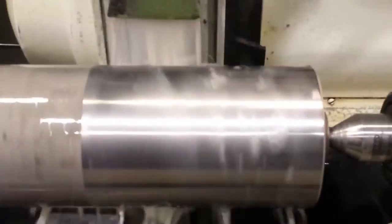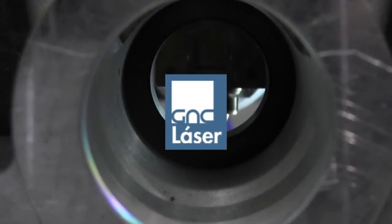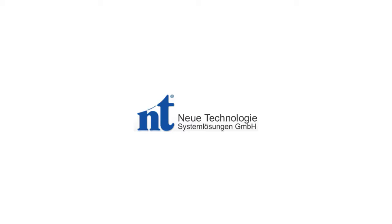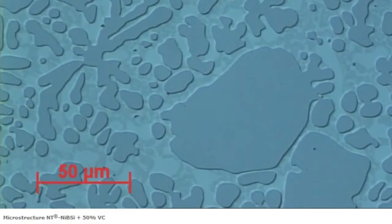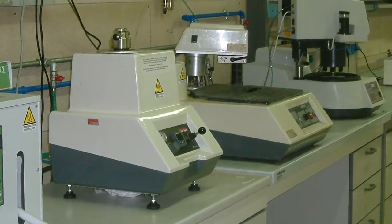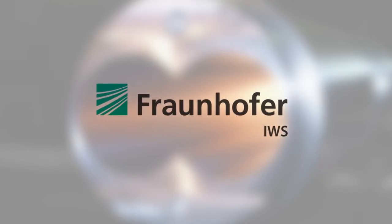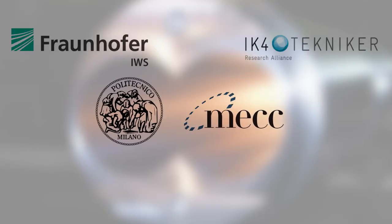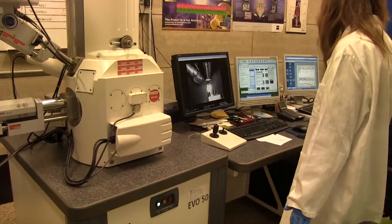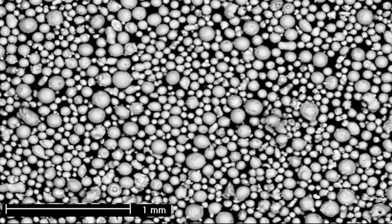Aeroviti in Italy deals with finishing of screws and barrels for plastification units. GNC Laser is a Spanish company specialized in laser systems, mainly related to hardening, welding and cladding. Finally, NT Neue Technologie System Lösungen is a German enterprise producing metallic alloy powders. The research centers involved in the project are the Fraunhofer Institute for Material and Beam Technology from Dresden in Germany, IK4 Tecniche from Spain, and Politecnico di Milano, Department of Mechanical Engineering in Italy. The research team has a good combination of expertise in laser systems, manufacturing technologies and material science.